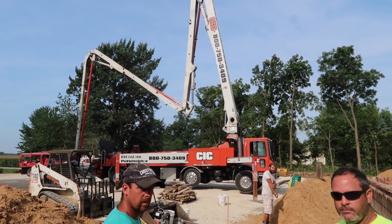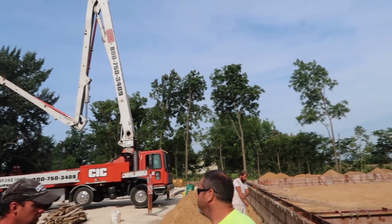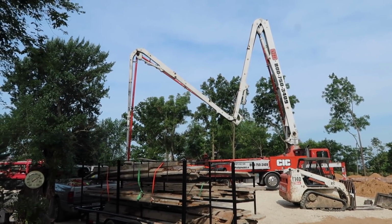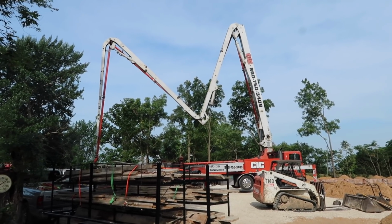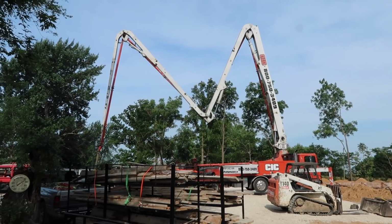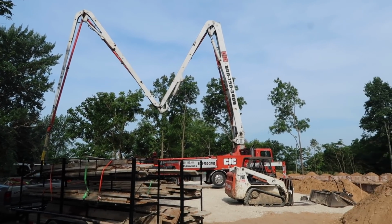How big of a boom is on this, you said? 116 foot. Very cool. I've actually never experienced a pump truck on site. Typically, we're going to use ready mix trucks right at each hole, fill up our piers. I don't get involved a lot in the concrete process.